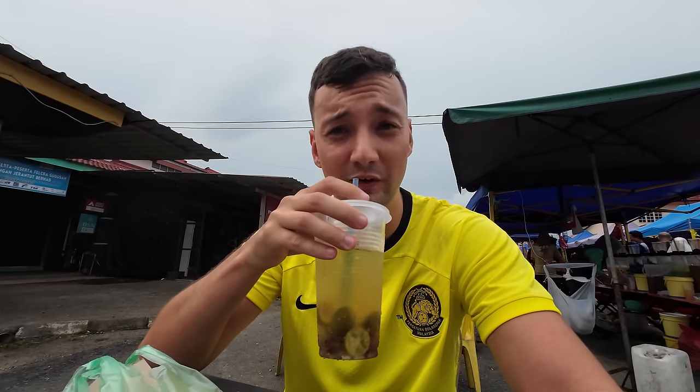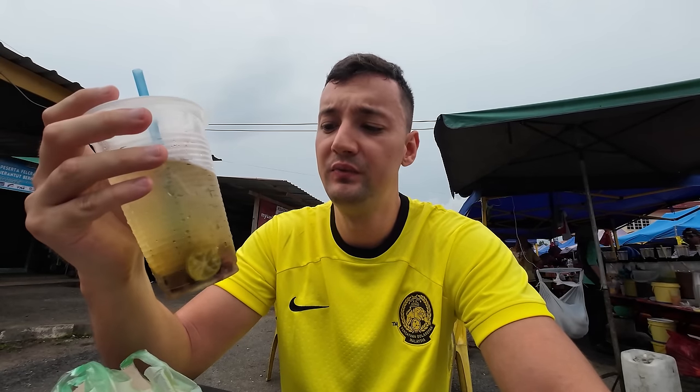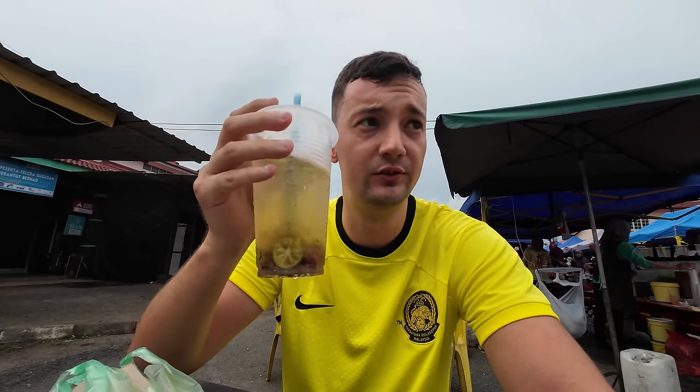By the way, this drink is actually very refreshing, really like it. Usually I'm not a big fan of sour drinks, but this one is like the perfect mix of sweet and sour. Actually, is it Assam Boy? I think this is Assam Boy as well. But the Assam Boy drinks I had previously were way more sour than this one.